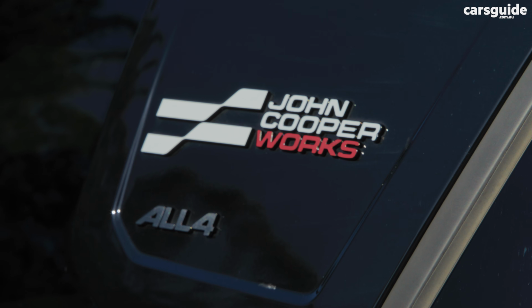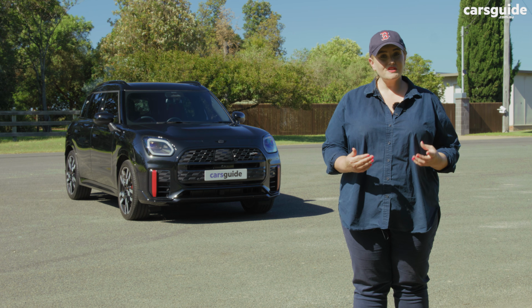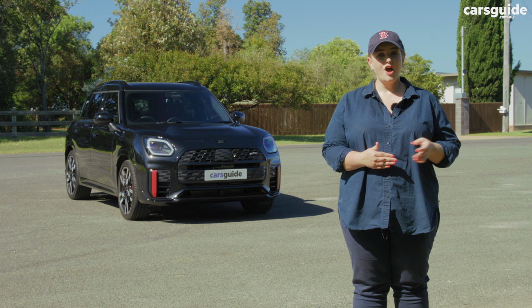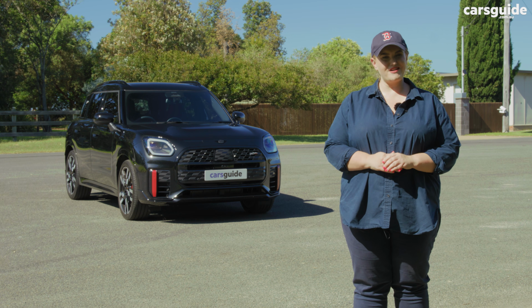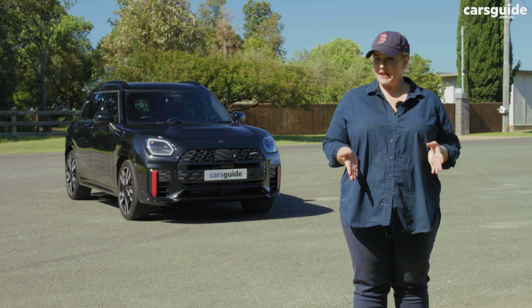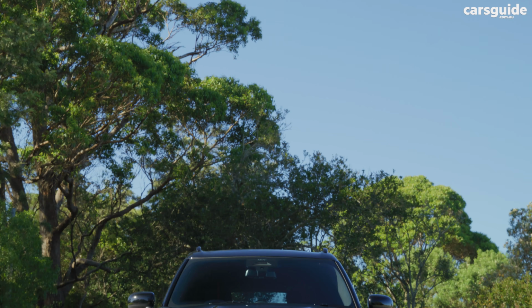The Mini Countryman is offered with a 5-year unlimited kilometre warranty, and you can pre-purchase up to a 5-year or 80,000 kilometre servicing plan, which costs a flat $2,250, and that's very competitive for the class. Service intervals are condition-based, which means that your new Mini is going to tell you when it needs to be serviced.